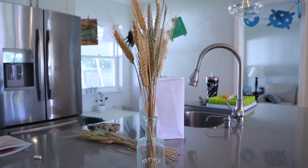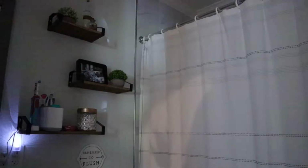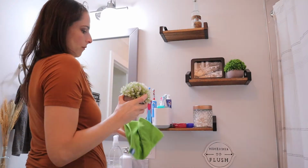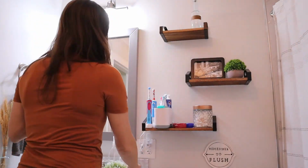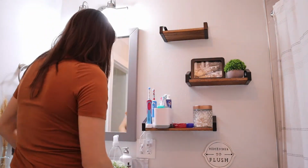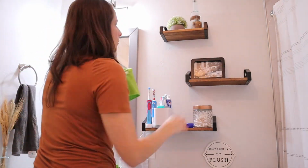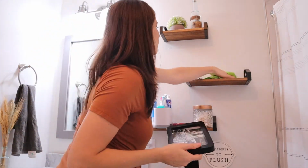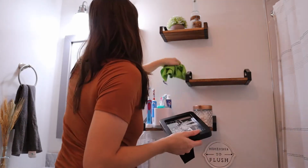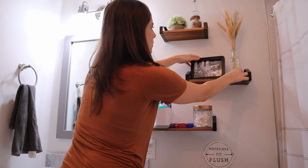I'm gonna bring this bottle of wheat to the bathroom with me and clean a little bit in here, and then try to somewhat add some fall decor to the bathroom. But I do think when I get those pumpkins, I'm sorry guys, such a bad YouTuber here, but when I get those pumpkins from Etsy and a couple cute little signs that I ordered as well, I'll be able to put some of that in here with this wheat. Make it look more like fall.